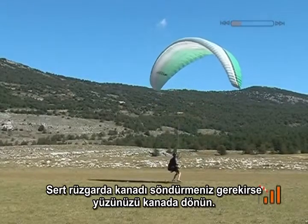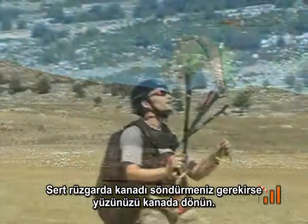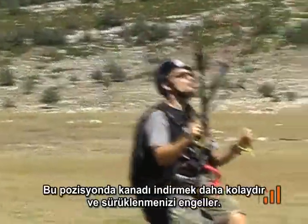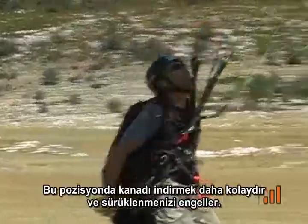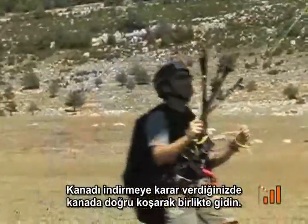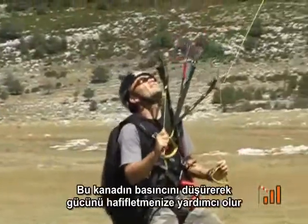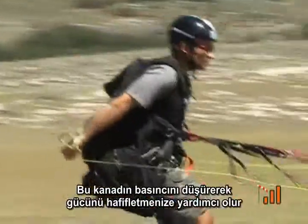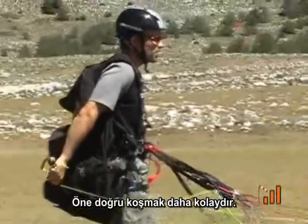If you need to collapse the wing in strong wind, turn to face the canopy. It's more easily achieved in this position, and avoids you being dragged off. When you decide to collapse it, go with the wing by running towards it. This helps to reduce the power in the wing by depressurizing it. Running forwards is easier.